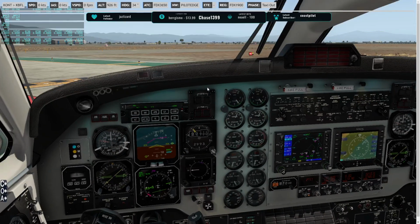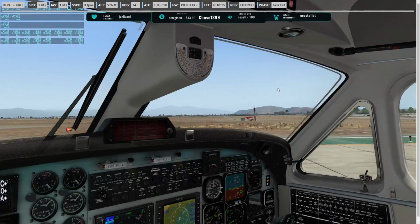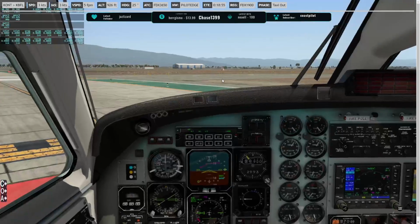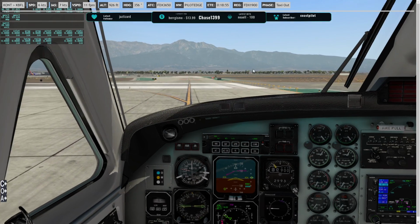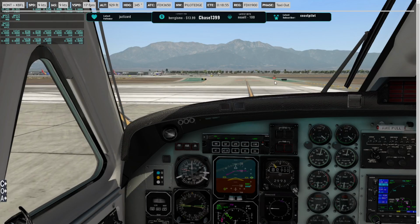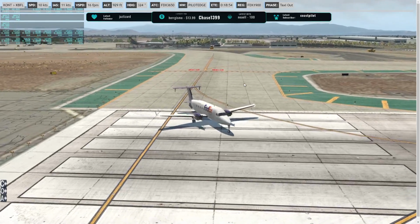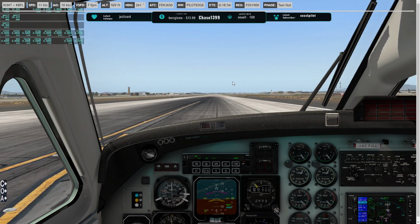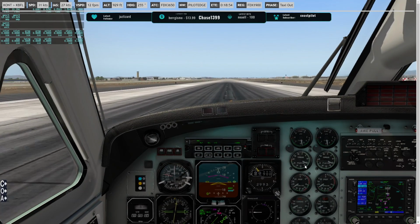Alright, condition lever full, get some max power out of this. And we got departure on the ready. Rotate at 120 knots, climb out at 160 or so. Props are 100%, everything else is in the green. So we're going to add in some torque.